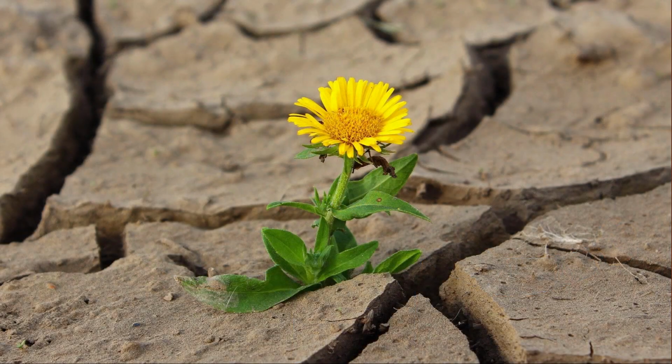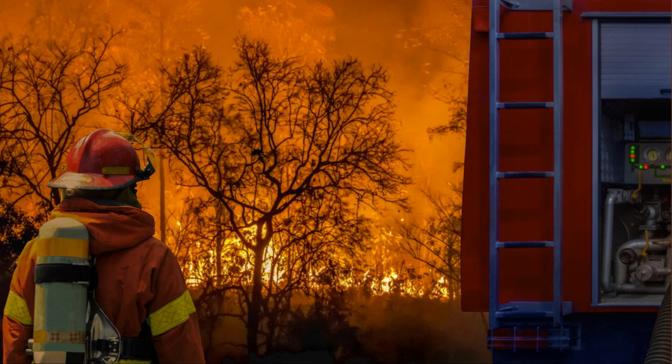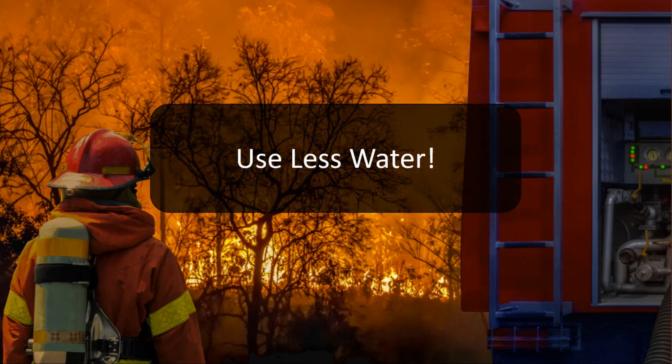Because of climate change, rainfall has not been plentiful in the past couple of decades in California. As our climate heats up, our water supply is diminishing, and the threat of wildfires is increasing. Ever-present drought and the threat of fire are calling us to action. While communities around us are recovering from the devastation of wildfire, we're being asked to use less water.